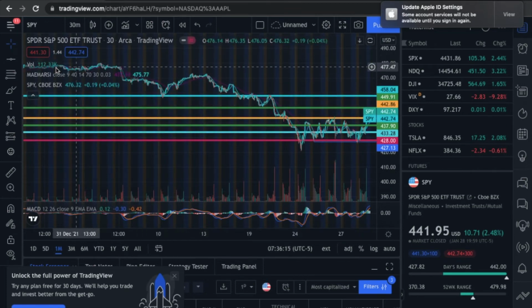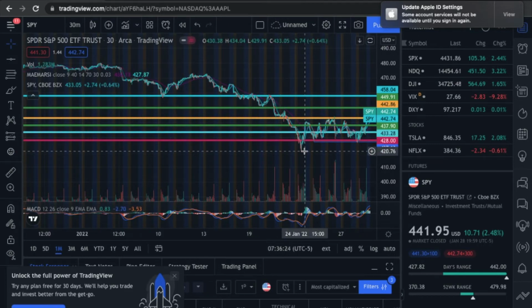Very clearly bearish over the past month. It was up to 480 last month, and now it's been pulling back ever since. Hit lows of 420 this week.